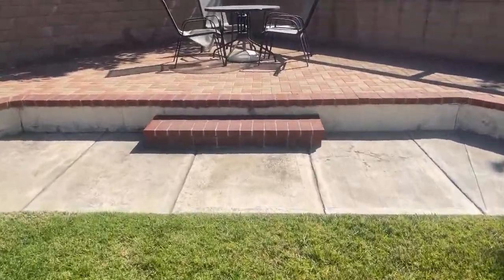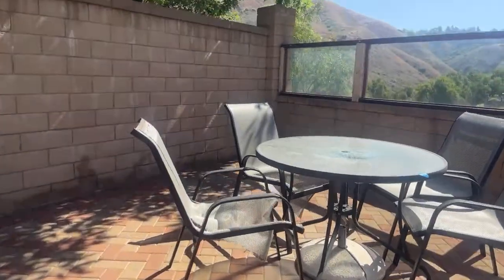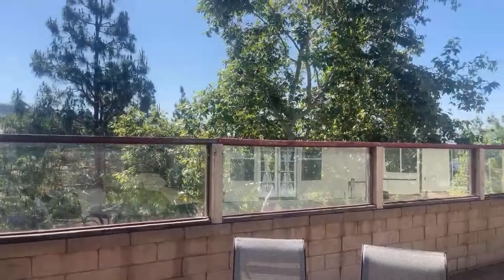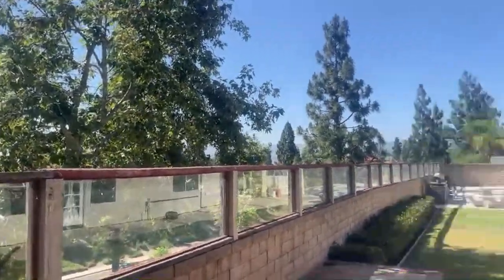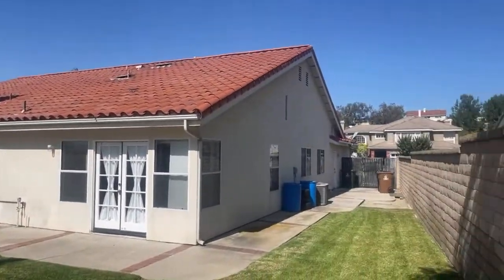When my son was young, this was not all brick. You know what it was? It was a train track with a city and a train. And he used to come back here and the train would have the smokestack. It's so cool. So you can come out here and relax and sit up here. And that's the back of the home with a pretty big side yard.